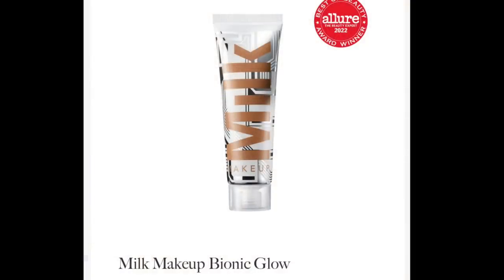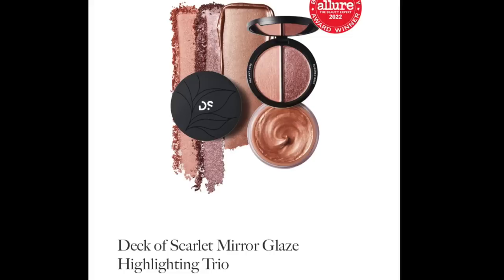Unfortunately, I don't own either of the best highlighter winners, which are the Milk Makeup Bionic Glow and the Deck of Scarlet Mirror Glaze Highlighting Trio. And I simply didn't have time to buy either of those. And I have so many highlighters that I love, like this one from Say. It is a liquid highlighter and it is beautiful.